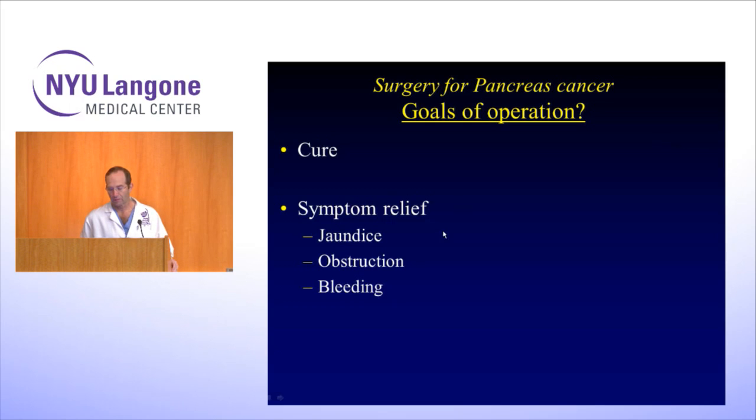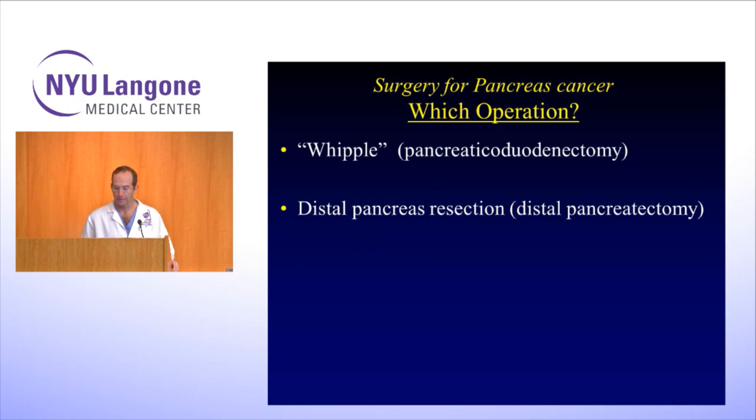Sometimes we'll have to do relief of symptoms even if we can't cure patients. Patients who are jaundiced these days most of the time can get fixed by someone like Dr. Gross who can put a stent in, but once in a great while we still have to operate. If the tumor is blocking the intestinal tract, sometimes we have to bypass the tumor, and if there's significant bleeding which cannot be controlled in any other way, then sometimes we have no choice but to operate in those settings. But those are rare instances for us operating on pancreas cancer in the year 2016.